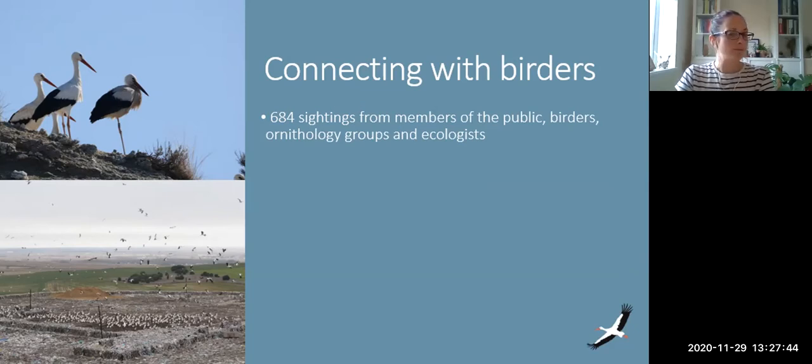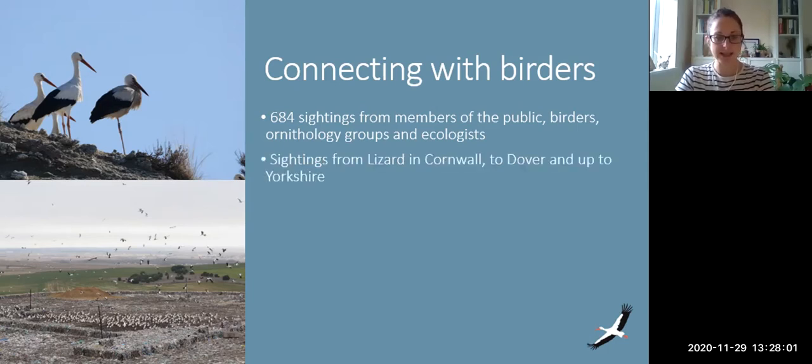They're coming in from people who have never seen a stork before, people who have seen storks before, or, like I say, birders who are out looking for ring numbers, ecologists, site managers. They're coming in from all over the place, which is absolutely amazing. We've had sightings come from all areas of the country, so right down from the tip of Cornwall all the way to Dover, and even up in Yorkshire, where one of our storks spent some time this year.